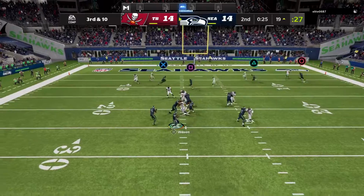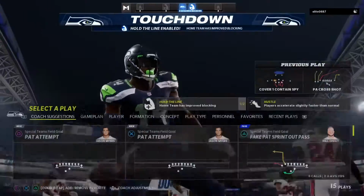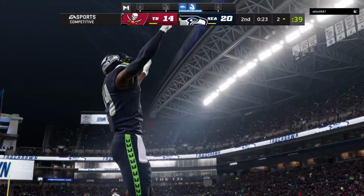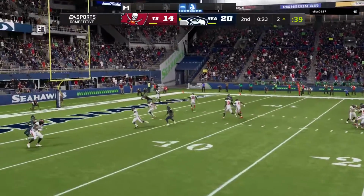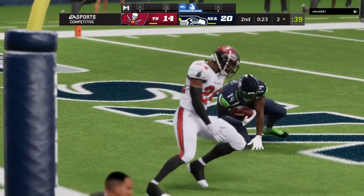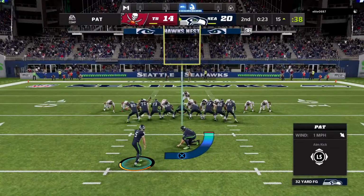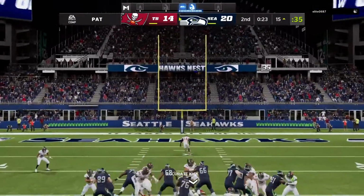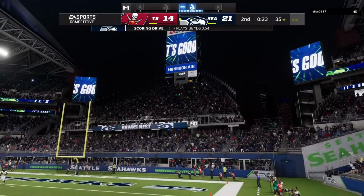Here's Wilson. Here's a diving catch right side. And this will be caught by Metcalf for a Seahawk touchdown. Russell Wilson with 2 first-half touchdown passes. And the Seahawks are going to take the lead. The extra point now coming from Myers. It's up and good, and that'll make the score 21-14.